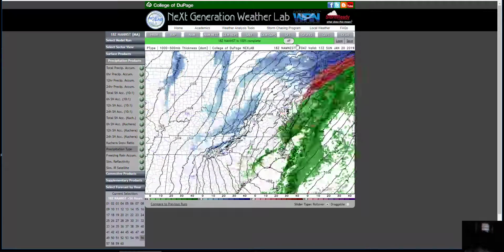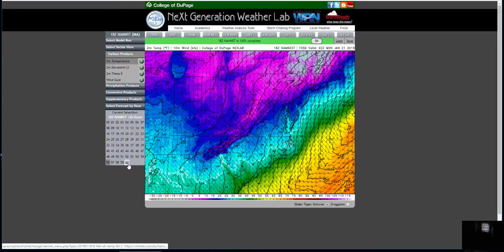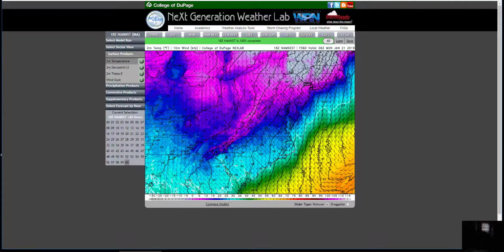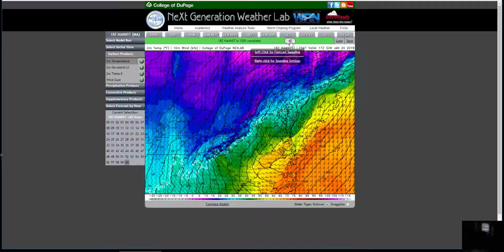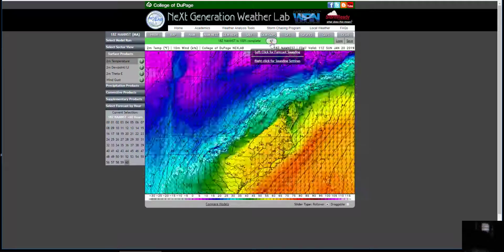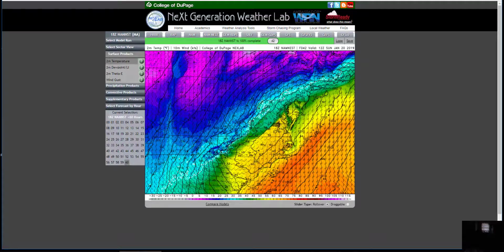No accumulation. But looking at surface temperatures, let's look at our 60 surface temperatures. 8 degrees. That's going to be extremely cold. Temperatures are just going to crash. If this storm just goes a little bit further to the south, say the storm ends up being here, just a few miles off, all these cold temperatures are going to be over New York City.